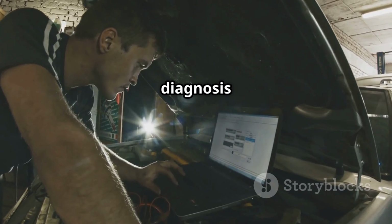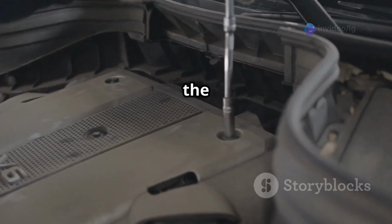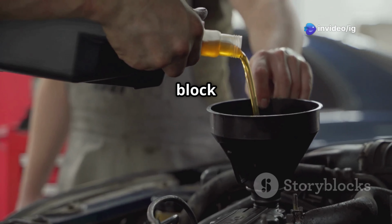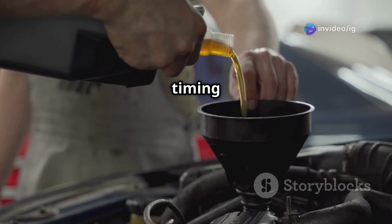Now let's move on to diagnosis and fix. First, check the engine oil. Ensure the oil is clean and at the correct level. Dirty oil can block the VVT solenoid, causing timing issues.